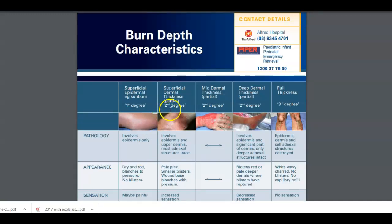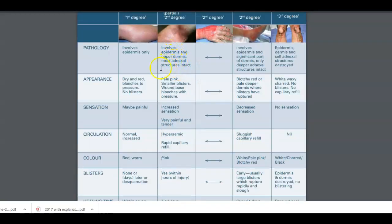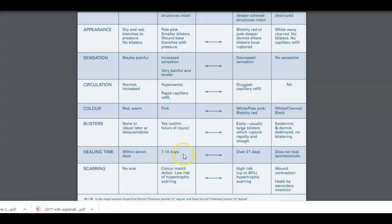And then second degree, the superficial dermal thickness one, involves the epidermis and the upper dermis, and most adnexal structures are intact. So you'd be getting a pale pink color or smaller blisters and a wet base that blanches with pressure. Increased sensation, very painful and tender and hyperemic. Rapid capillary refill. In terms of the color, it's going to be pink. Blisters, yes, will be present, as with our case. Healing will take 7 to 14 days, and there's low risk of hypertrophic scarring.